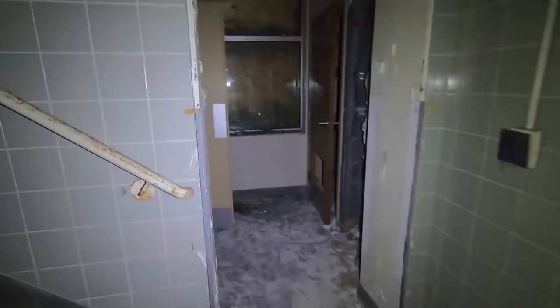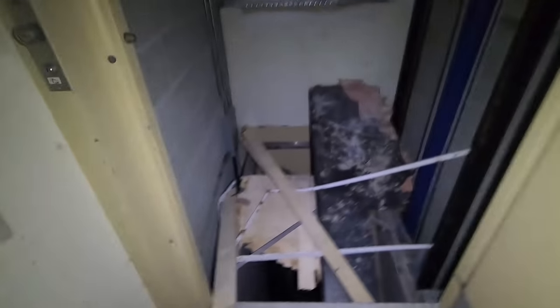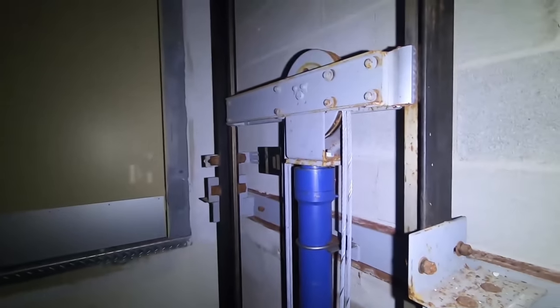Alright guys, so we are here at the front door. A lot of broken glass. I don't know what this is. Oh, there's an elevator. The elevator is full of water down there. There's another door on the side where Terry is. There's the mechanism right here for the elevator. Oh, bathroom, I guess, right at the front door.